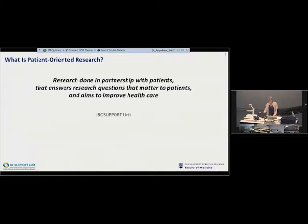So what is patient-oriented research? Well, different people have different ideas, of course, as it goes, working with different patient partners and different stakeholders. How it is defined: it's research done in partnership with patients that answers research questions that matter to patients and aims to improve healthcare.